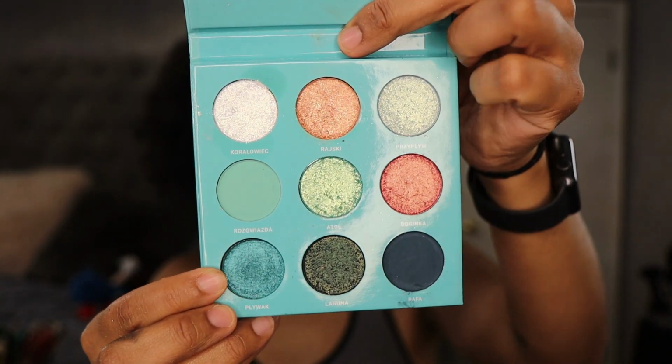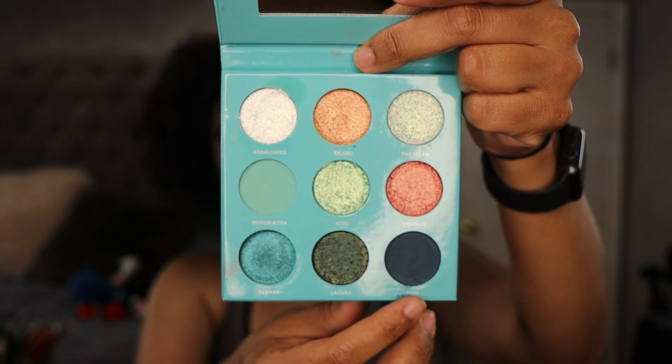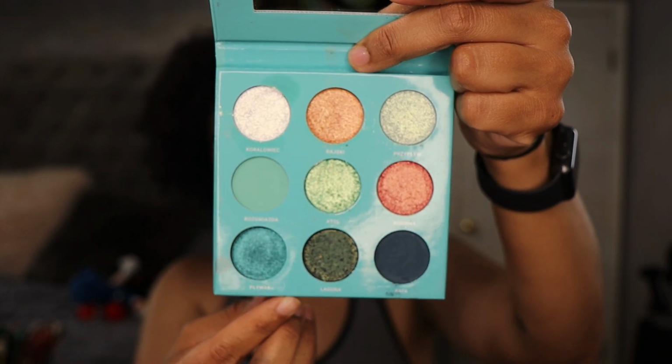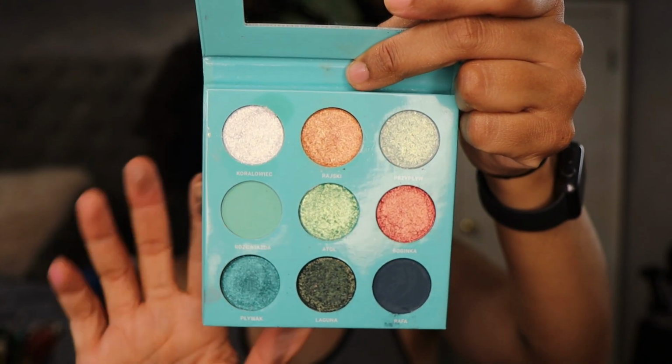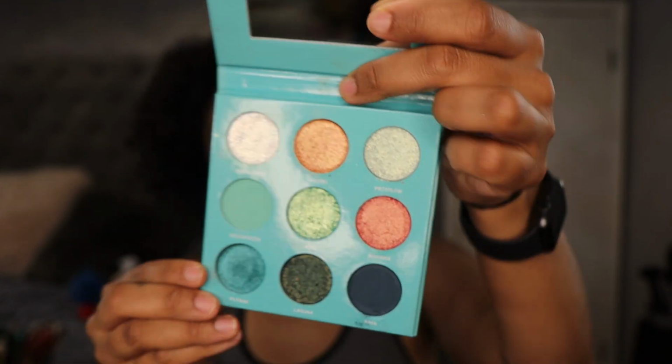But this definitely reminded me of summertime. It reminded me of Laguna. You've got your deep shades here when you get down to the depths of the sea. I know I said that before, but I want to say it again. And then you definitely have your more traditional blues. Well, no, they're not traditional. There's nothing traditional about Glam Shop. Let me just say that.